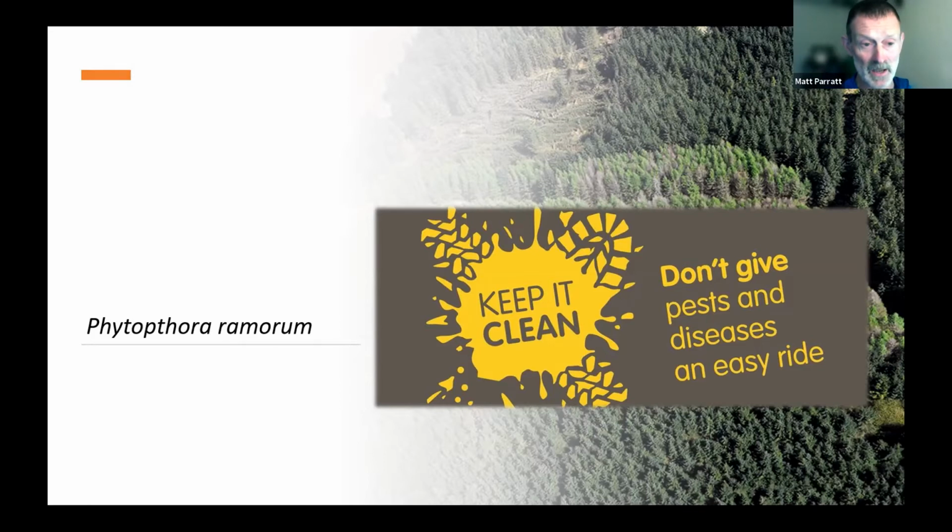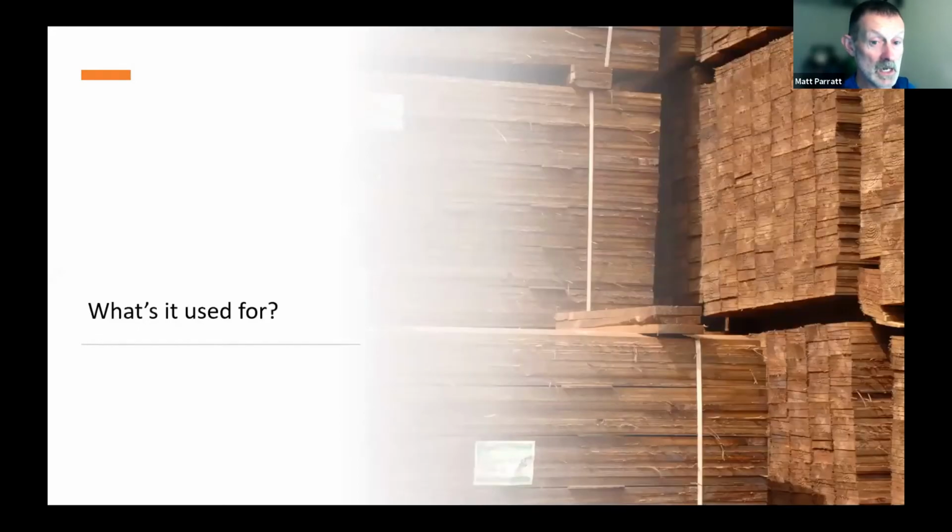So this isn't just about the Phytophthora that affects larch. It's about unknown pathogens as well. So if we try and minimize our part in this, we'll be doing a good thing. So all of that Phytophthora has flooded the market for timber with larch, which, you know, it's a shame for timber prices, but it's a good thing if you want to use larch.